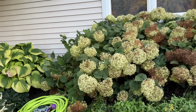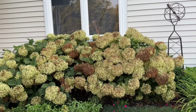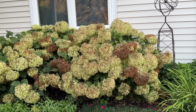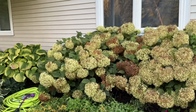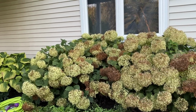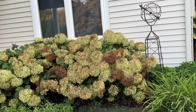Hydrangeas are also something that I think are great in the garden, and this one here is the Limetta hydrangea. You can see we left the blooms on here because even though it's done flowering and past its prime, the blooms were still looking pretty nice. Now there's a couple of them that are starting to go brown, so it is starting to look tired again, but for the majority of the summer when it was done blooming and in its prime, this hydrangea was looking fantastic.